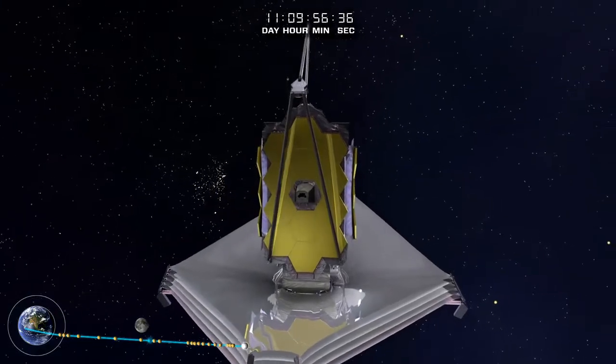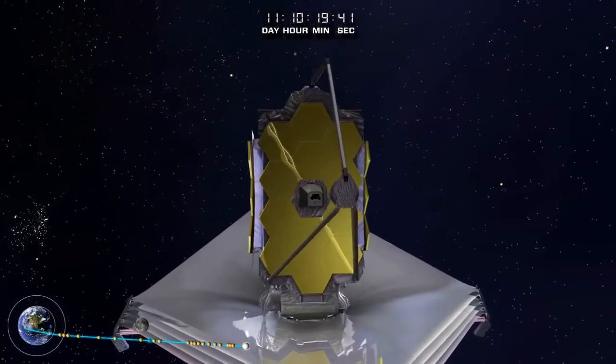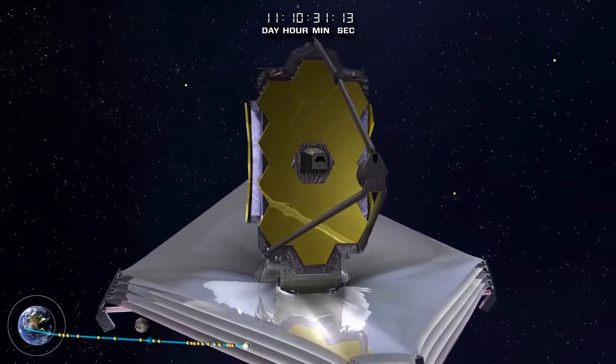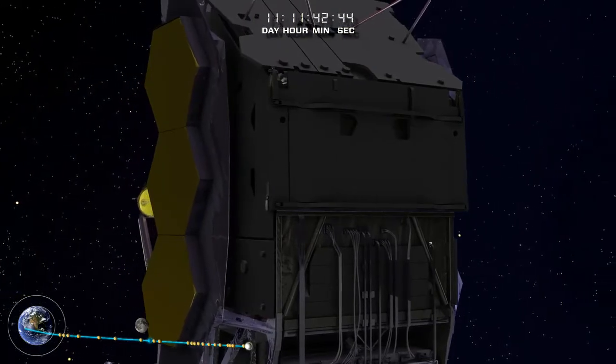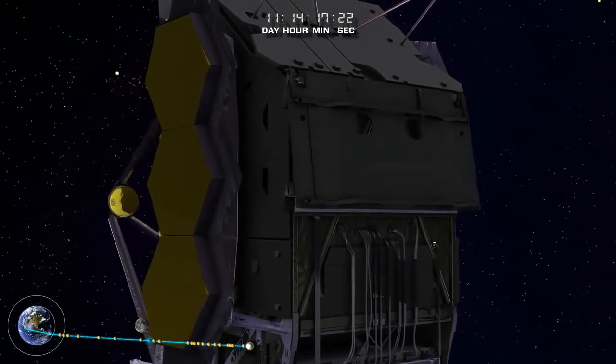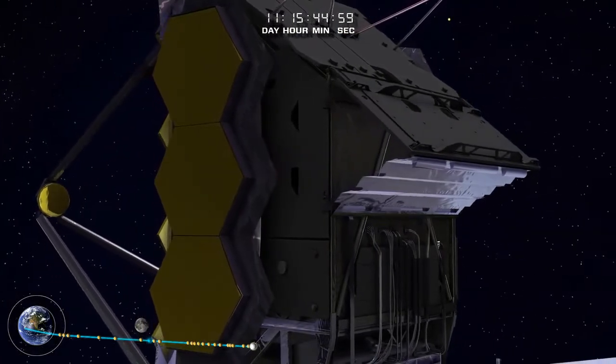At the completion of membrane tensioning, the secondary mirror deploys into position and is latched rigidly in place. The aft deployable radiator releases and springs into position, allowing the instruments to radiate their waste heat directly into space and away from the telescope.